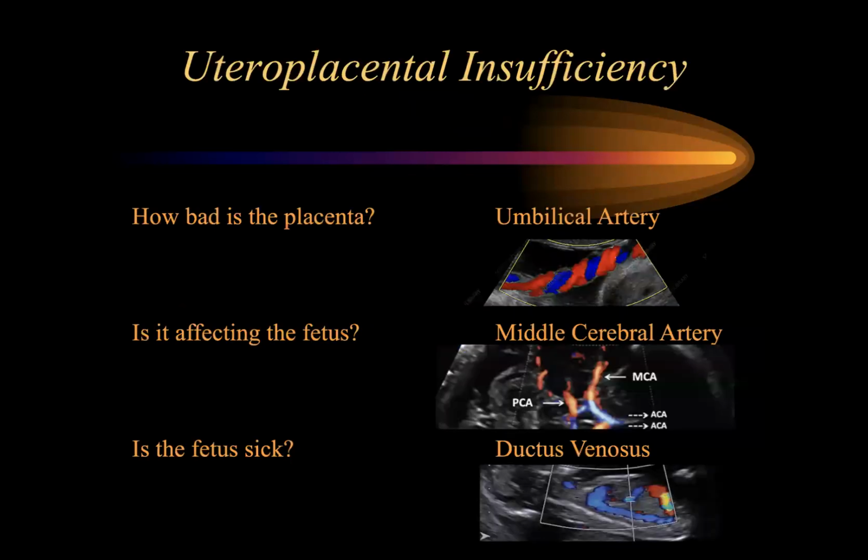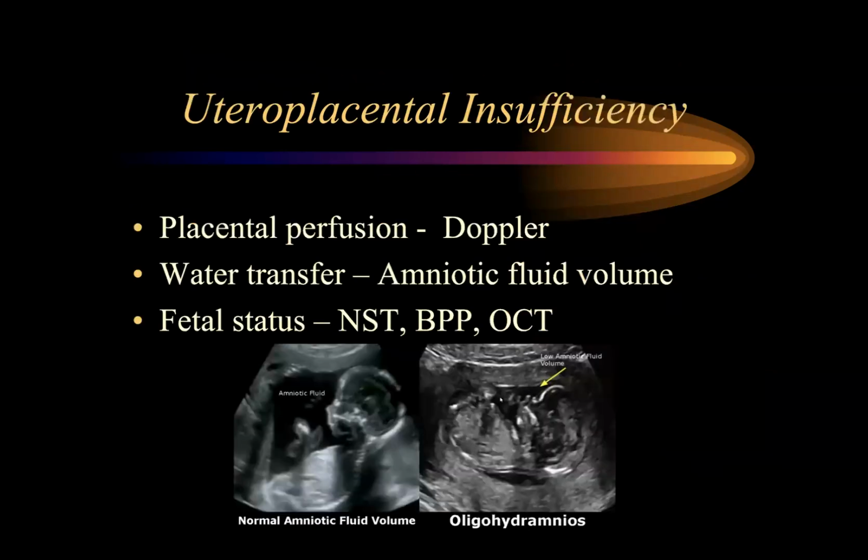Next slide. So when I'm interested in learning about the placenta, I'm going to look at the umbilical artery and how blood is flowing to the placenta through the cord. When I want to look at how the fetus is responding to that, then I'm going to look at the middle cerebral artery. And then lastly, as an indicator of fetal well-being, we can look at the ductus venosus. This is the fetal vessel that's very close to the fetal heart. And so it gives us information about the baby's cardiac function, essentially cardiac output. Next slide.